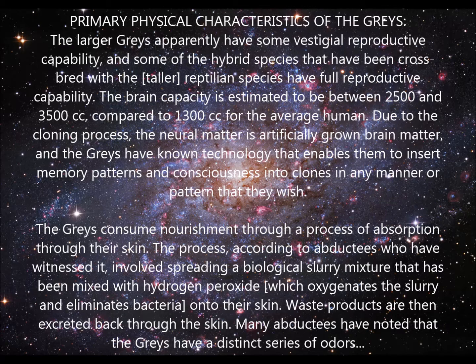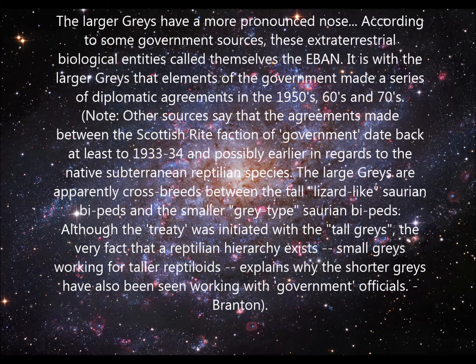The Greys consume nourishment through a process of absorption through their skin. The process, according to abductees who have witnessed it, involves spreading a biological slurry mixture that has been mixed with hydrogen peroxide, which oxygenates the slurry and eliminates bacteria, onto their skin. Waste products are then excreted back through the skin. Many abductees have noted that the Greys have a distinct series of odors. The larger Greys have a more pronounced nose.